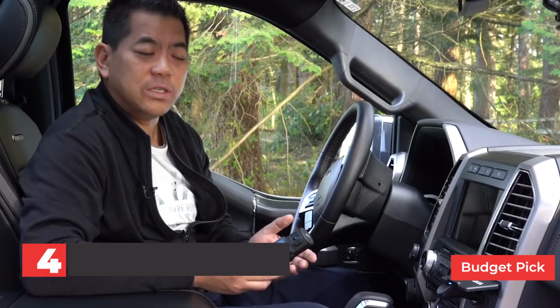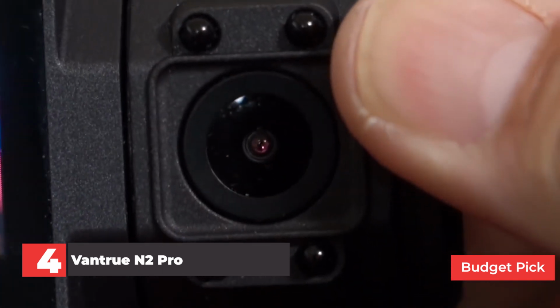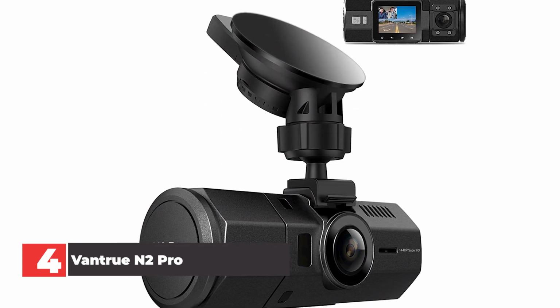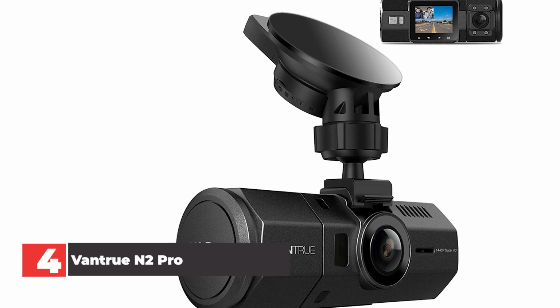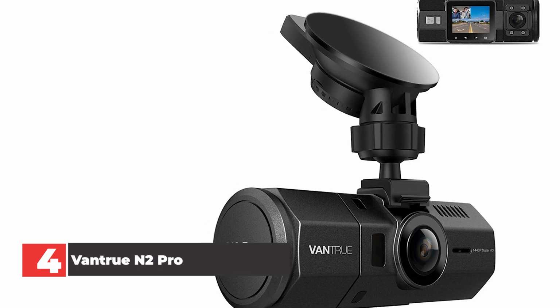Number 4. Vantrue N2 Pro. If you'd rather save the hassle of having 2 dash cam modules to cover your front and rear, the Vantrue N2 Pro might be a solid option for you. Not only does it feature an additional lens to cover your rear, it lets you adjust the angle of that lens to better suit the interior of your car. The overall footage isn't the best quality, with some graininess and lens flare. You'll still end up with crisp, clear videos to keep tabs on what's happening on the roads around you.